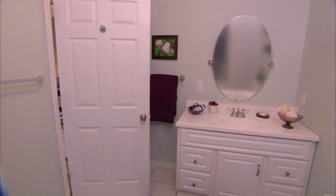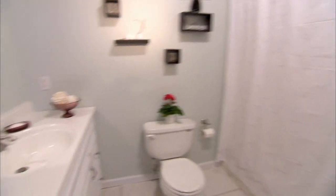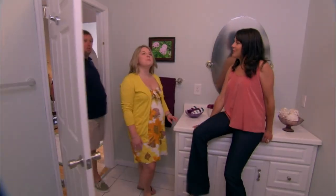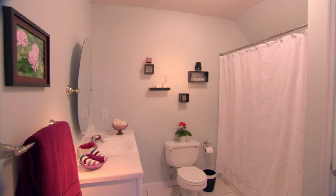Come on in. Oh, wow. Very, very nice. Beautiful. Personally, I kind of enjoyed swimming in the ocean while you're taking a shower, but this would appeal to more buyers. Buyers don't really like peeling wallpaper.